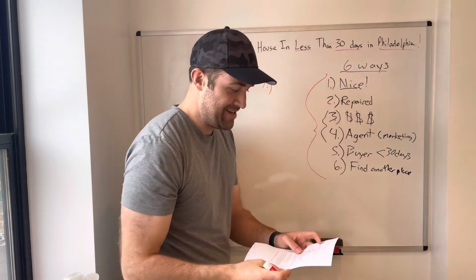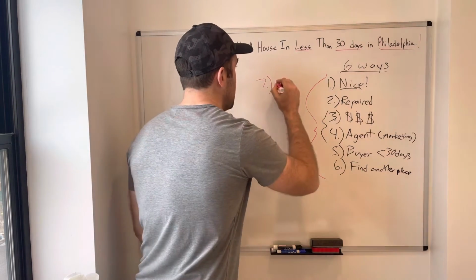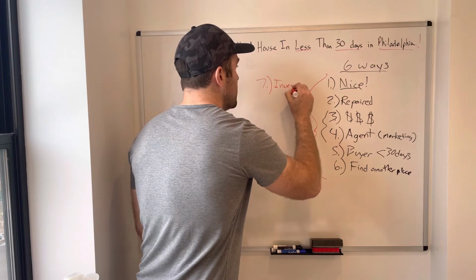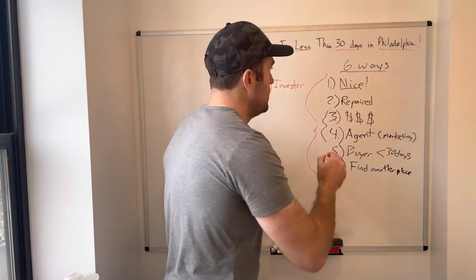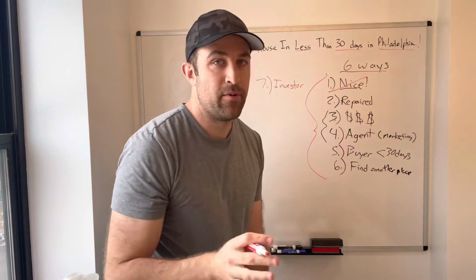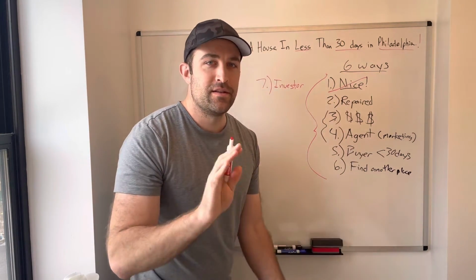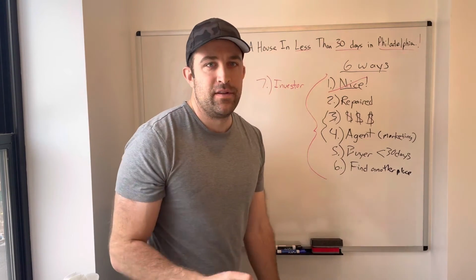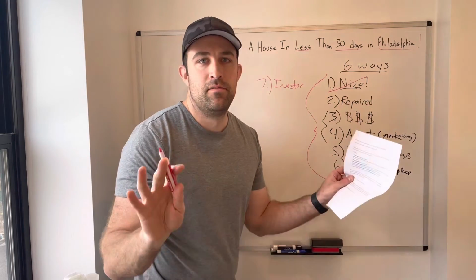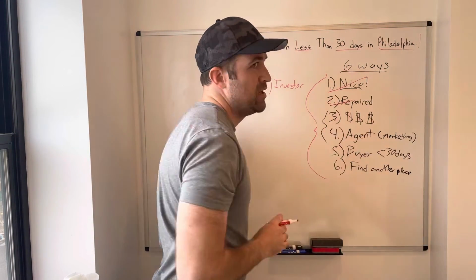Number 7 is you can sell it to a local investor like myself. How does this work? We don't care if the property's nice. That doesn't really matter to us because we buy properties all the time that are a mess. Staging's not even a thing. It doesn't need to be cleaned. You don't have to worry about it. You had animals living there, you're a smoker, it smells funny. We buy any kind of property. It doesn't need to look nice. Doesn't need to be repaired at all.